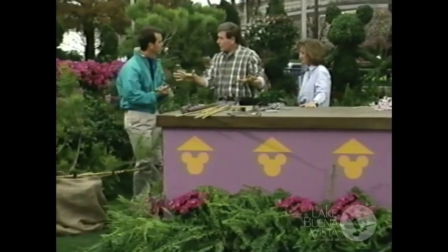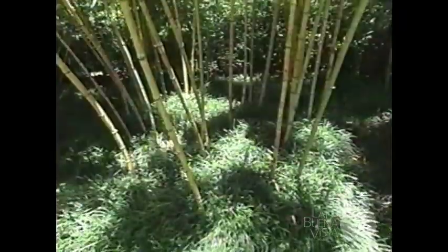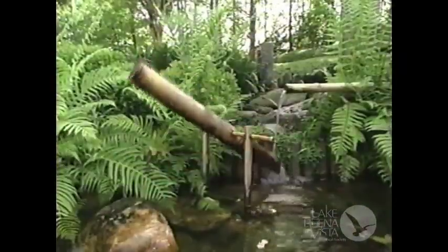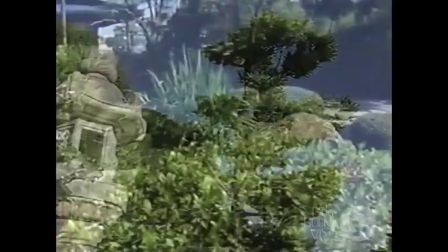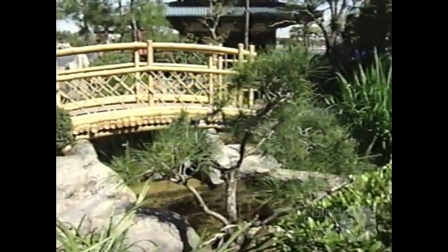Before we get into this, tell us about that basic philosophical difference. I think the philosophical difference is that the Japanese gardener really makes it an extension of his lifestyle. One of the biggest things I've heard is that the garden is always in a state of becoming in the Japanese garden. So it's really never finished. Right, never finished. Always changing and always taking on a new look or a new idea.